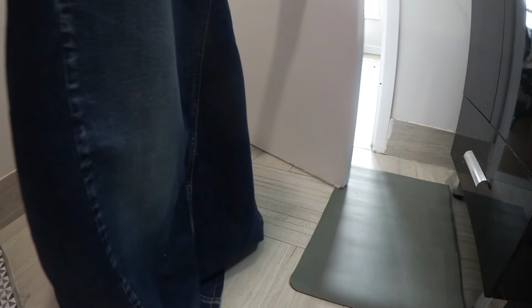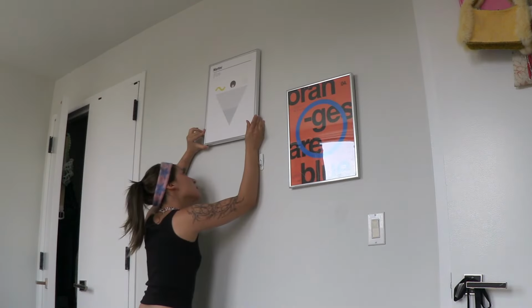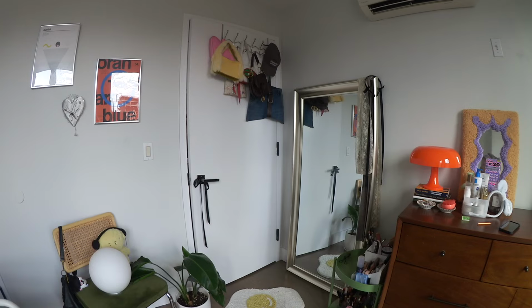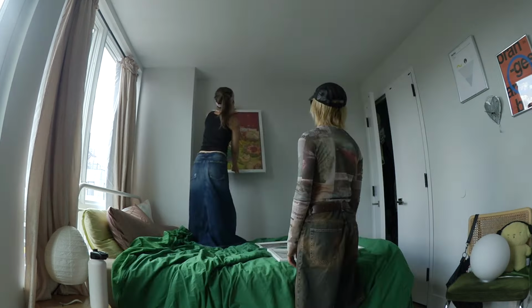Moving on to my bedroom, I'm starting with some framed wall decor first. I'm also using command strips and hooks for the application. My friend Rito is also here to help me out with bigger pieces.